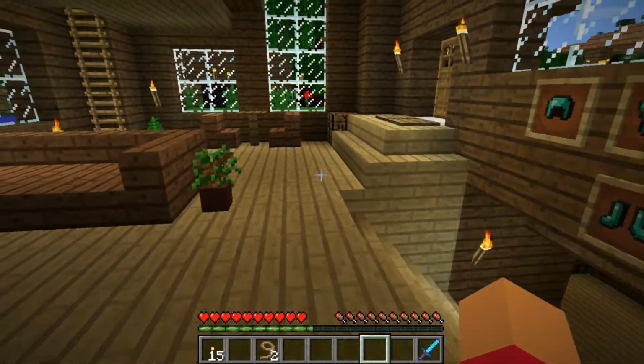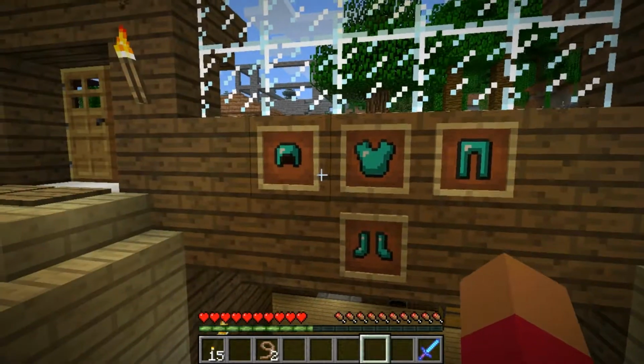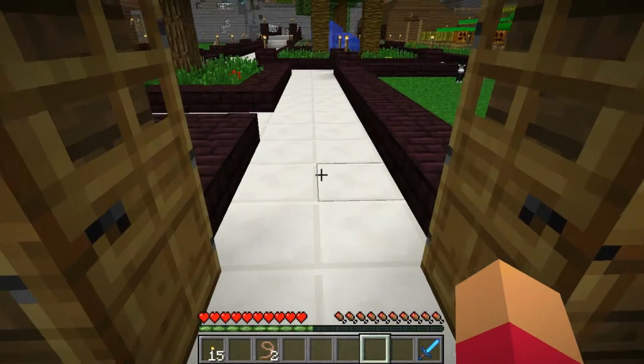So anything else? You know, I could wear all this armor. But who needs armor, right? It just looks pretty up there. I don't need to wear it.